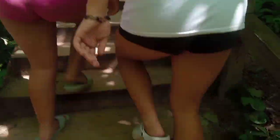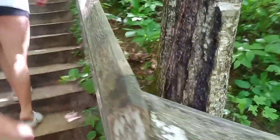Extremely out of shape. It's okay. And Grandma's up here making friends. So that's great. Now Aubrey's skipping steps.